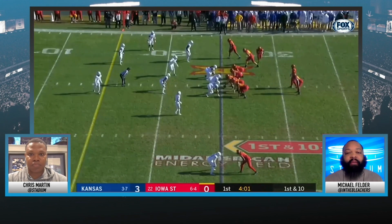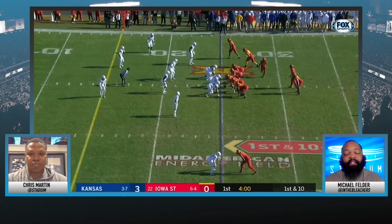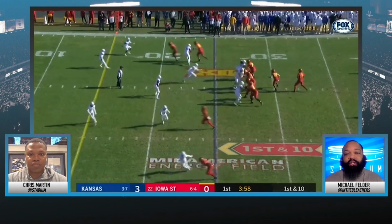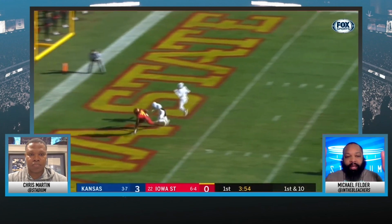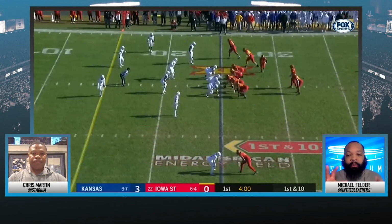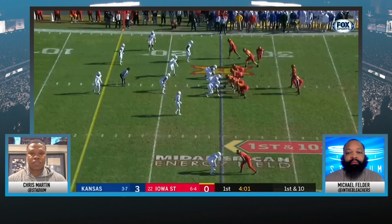I put this play on the tape because he stands in the pocket and he delivers. This is one of those things you want your quarterback to do. You want him to see a rusher coming down the barrel, but then deliver a strike. This is a pinpoint throw.